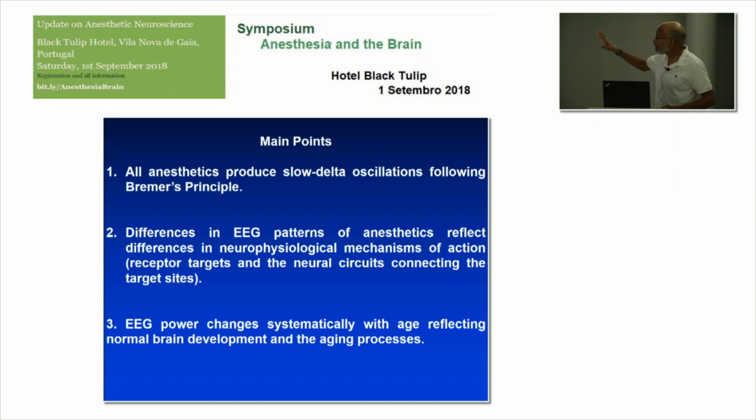So I'm just going to make three points here. The first is I'm going to show you that all anesthetics actually produce slow delta oscillations. And this is in keeping with something that I've called Bernard's principle. And you'll see what that is in just a second.